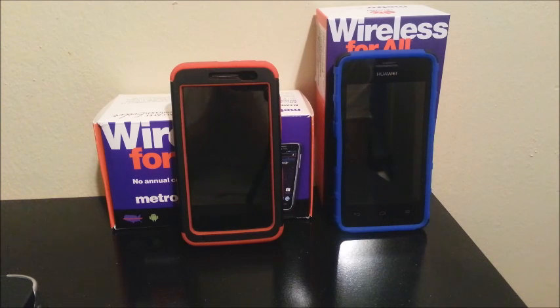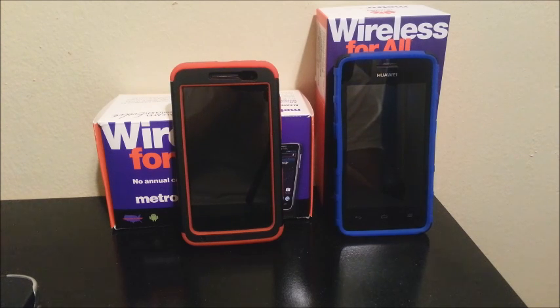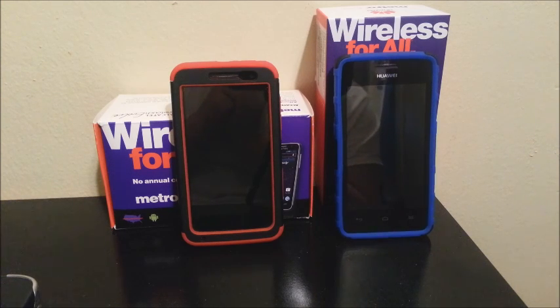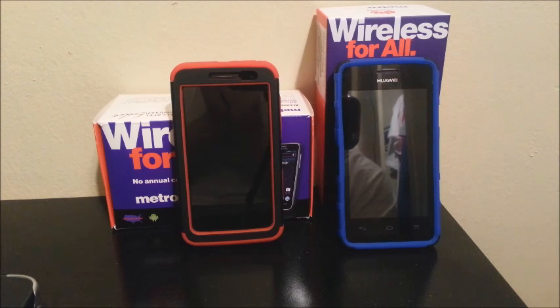The similarities between them is that they are both 3G phones. They run on Android 4.1 Jelly Bean. They have a 1 GHz processor. They have a screen of 4 inches with a resolution of 480 by 800. And they both come with 4 GB of internal memory. And you can also install a 32 gig expandable memory card.